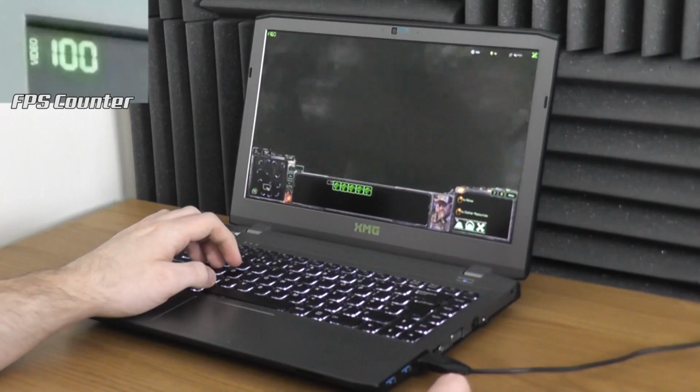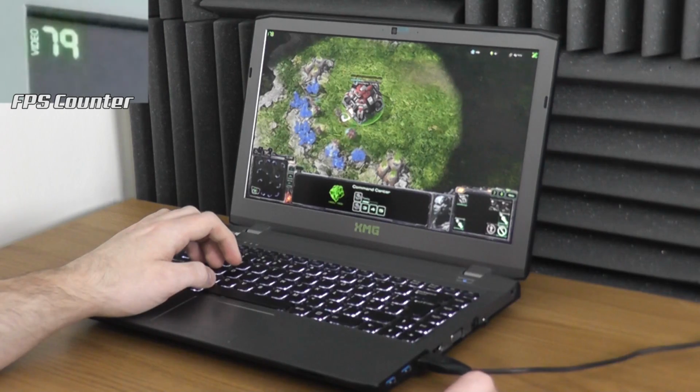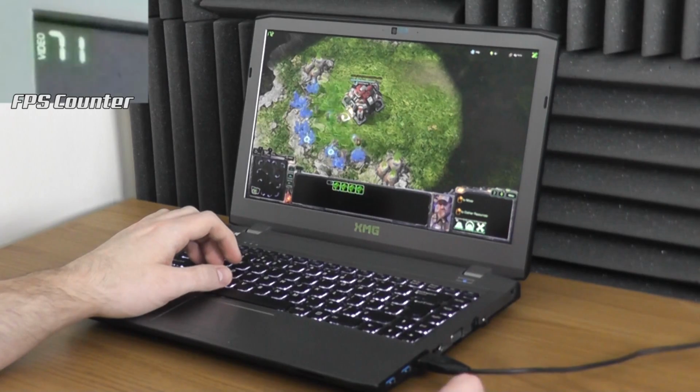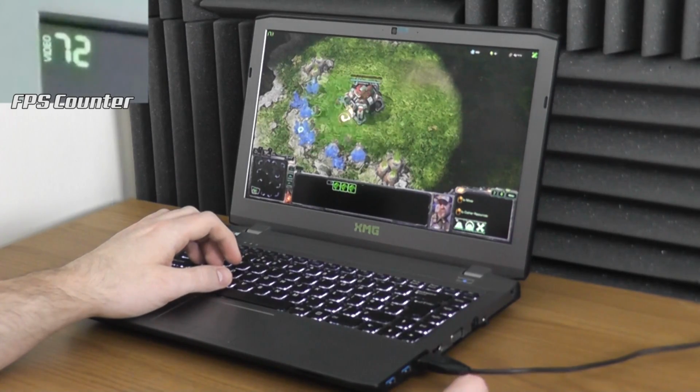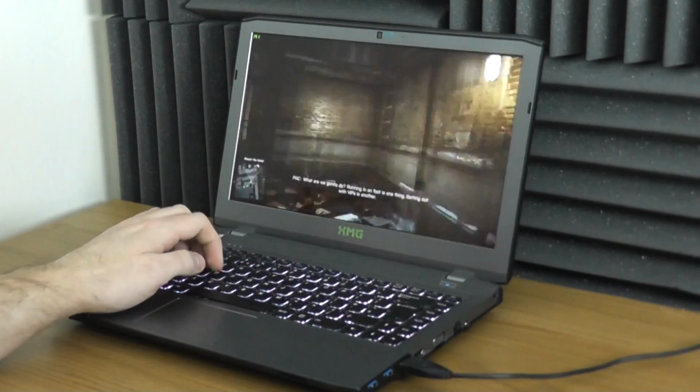Now, as you can see, with StarCraft 2, it is extremely high FPS rates. Anything above 60 is high FPS, ladies and gentlemen, and that means absolutely super butter smooth gaming. So I've been very impressed with the StarCraft performance, but we'll go into a little bit more detail on StarCraft 2 at the end of the video.